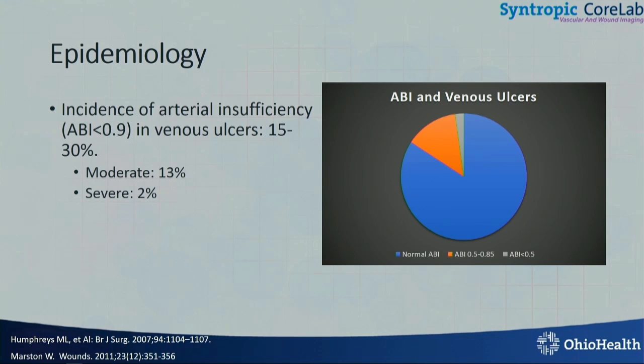So my talk is how do I deal with combined arterial venous insufficiency, and it would be from the perspective of venous ulcers with arterial component to it. Most of the talk is going to be in that sort of direction, because we don't have much data the other way around. The presence of arterial insufficiency in venous ulcers is thought to be somewhere around 15 to 30%, out of which moderate PAD is in 13% and severe is 2%.